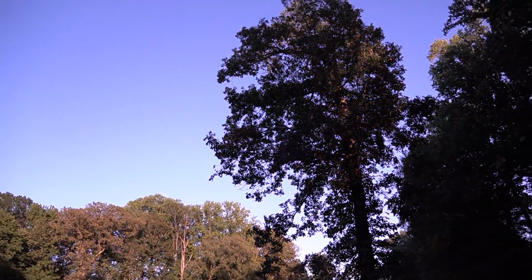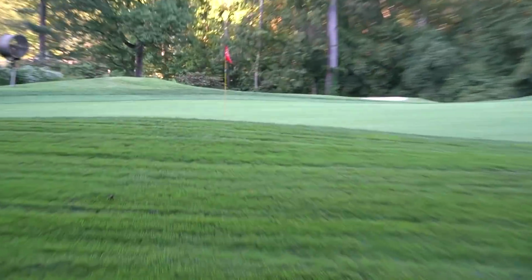Well, definitely not a good shot. It's not good at all. So this is where we got left here. I'm going to be hitting a 62-degree wedge, just trying to get it to scoot up onto the green, see if we can get up and down.